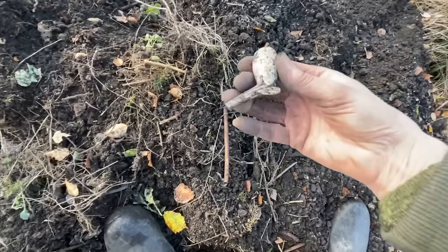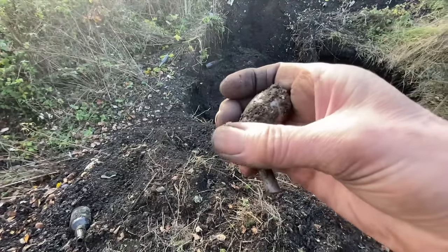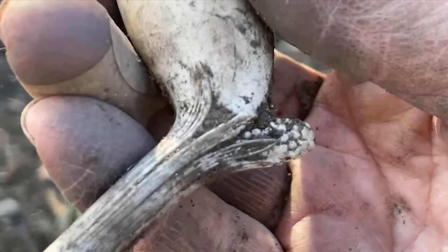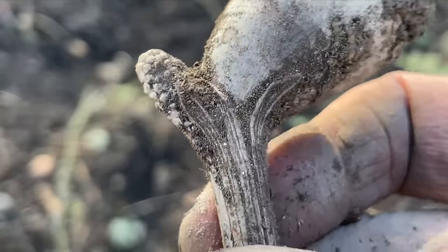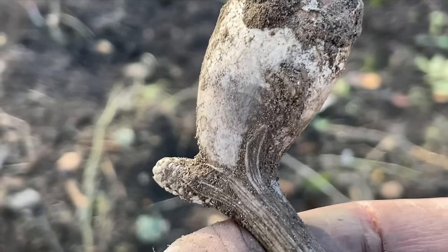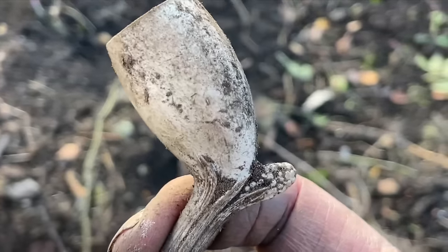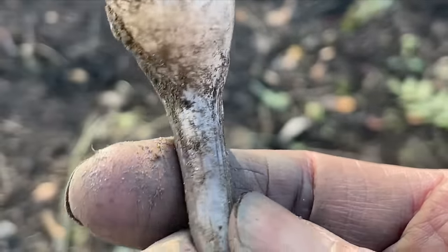And another pipe. Oh my goodness. Look at that. I have not seen one like that. Wait, I'll zoom in. It's got a corn cob. Look, a corn cob. Wow. That is so cool. I've never seen a corn cob pipe. Well, I know you get pipes made out of corn cobs, but not one with a carved corn cob.